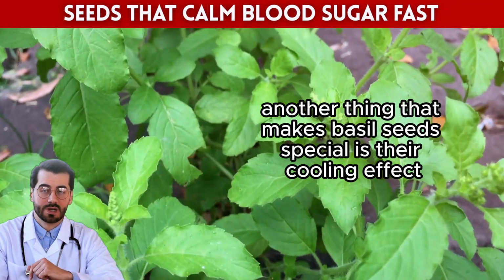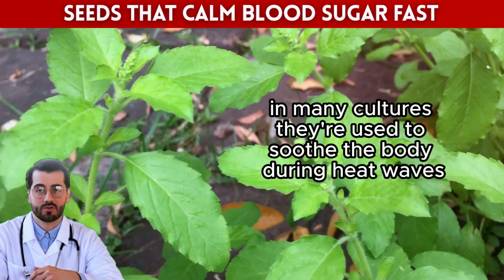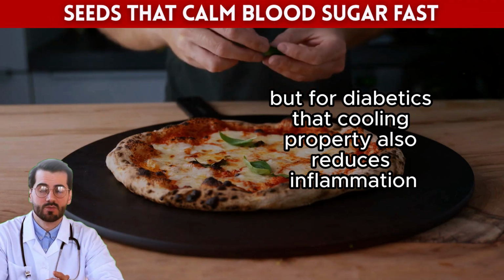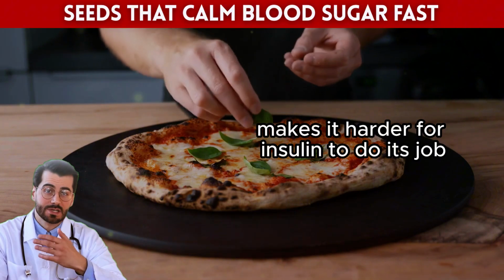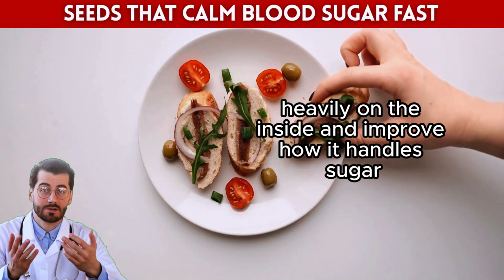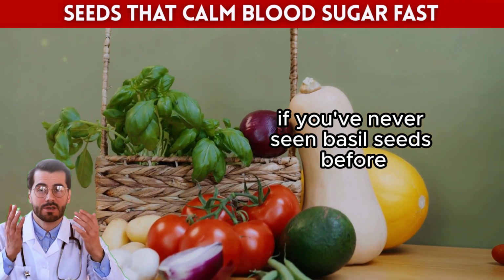Another thing that makes basil seeds special is their cooling effect. In many cultures, they're used to soothe the body during heat waves, but for diabetics, that cooling property also reduces inflammation. And inflammation, as you may know, makes it harder for insulin to do its job. So a simple basil seed drink can help your body cool down, certainly on the inside, and improve how it handles sugar.